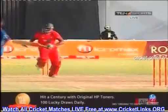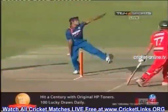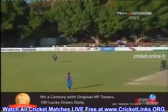Well, it was a full toss outside off stump, and Chigumbura got hold of it, found the gap on the offside. There was no stopping that boundary.